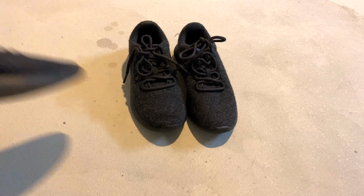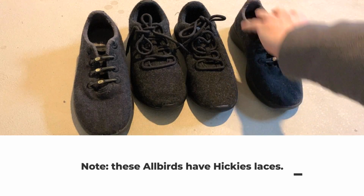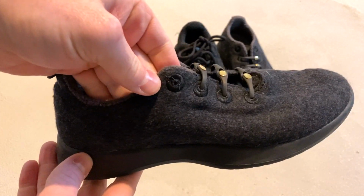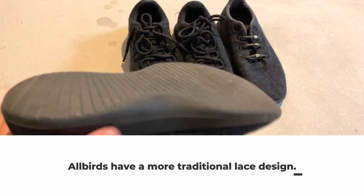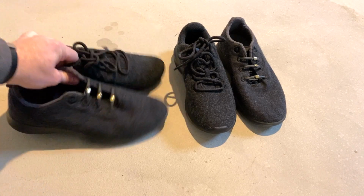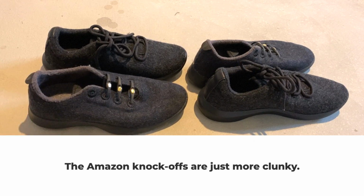Now, I'm going to put it right next to a pair of the Allbirds wool runners, easy for me to say. And those have the Hickies laces, which are a really great way to use Allbirds without having to tie your shoes every time. We love it on the kid shoes, but you can see the Allbirds have a more traditional lace design, and you can use Hickies laces on them without a problem. But overall, the Allbirds just look more streamlined. The Amazon Knockoffs are just a little bit clunkier. They look a little bit more like an orthopedic shoe.